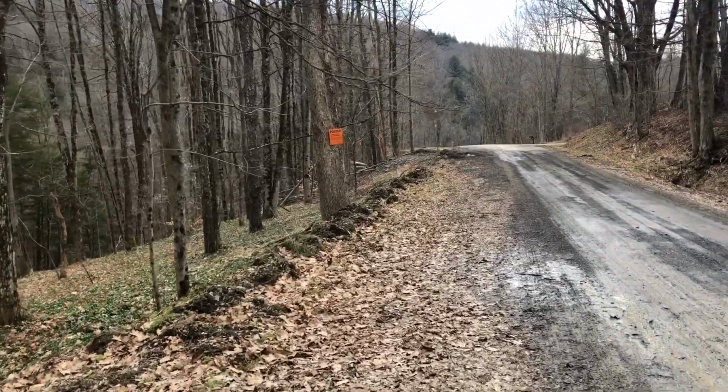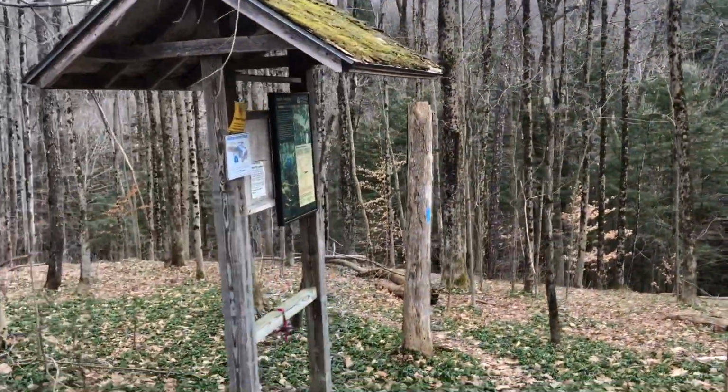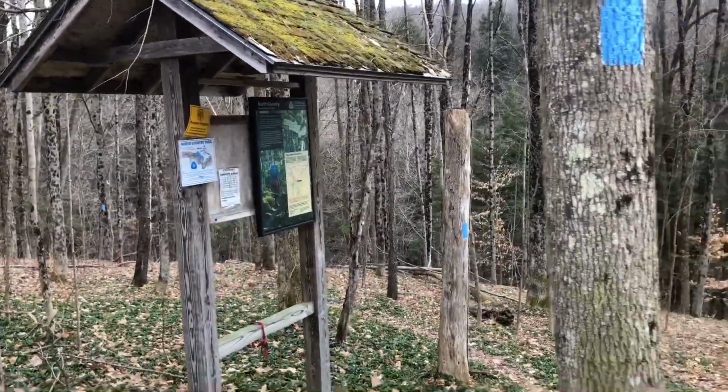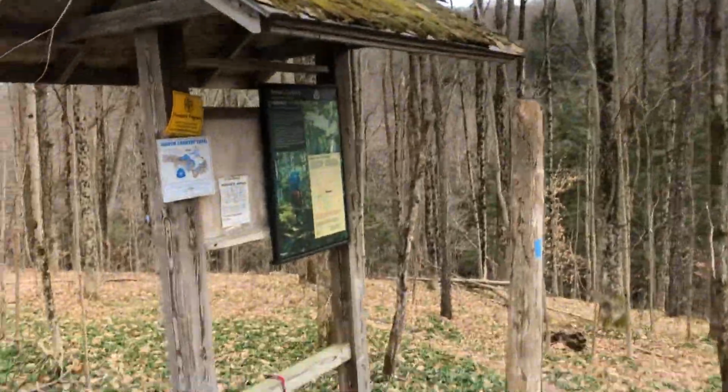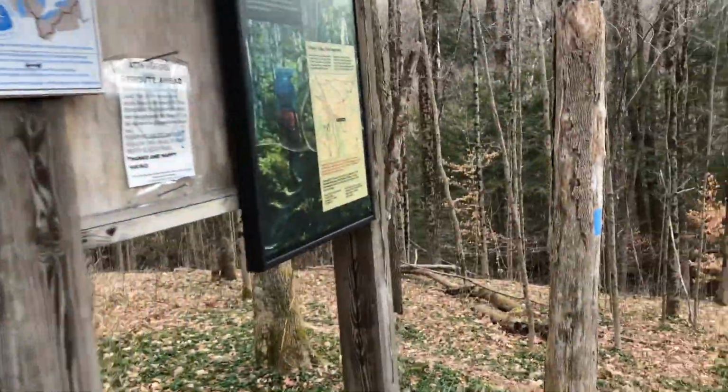So right after that little road walk, you'll get to a kiosk here. It's a little sign for the North Country Trail. You'll have the blue blazes, so it indicates a spur trail. And you'll just follow it down into the gorge.